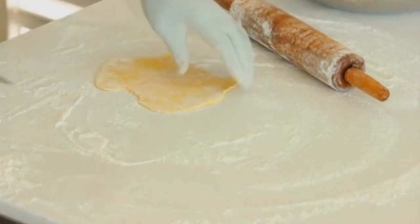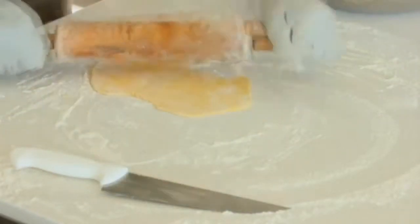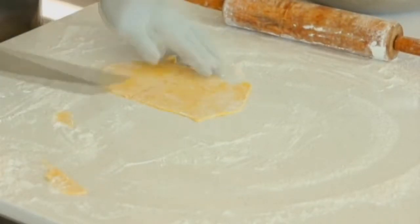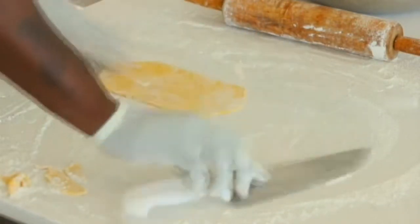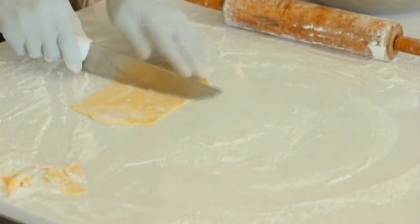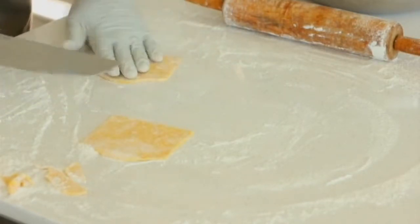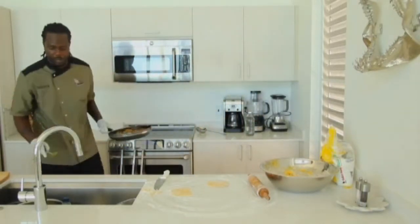I'm going to get myself a cutter. Roll this out just a bit thinner. Go out like that, and cut the nice shape that I'm looking for. Remove the excess from here. I'm going to cut these in half because I'm not making the large size patties that you guys are probably used to seeing. Okay, I'm going to get my pot with my filler.